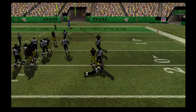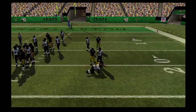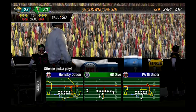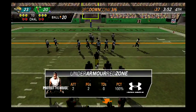Number 56 is there for the tackle. Good play by the linebacker to get into the backfield and stop the play for no gain. I'll tell you, that comes from watching a lot of film, knowing the tendencies of the opponent. That was a heck of a play.